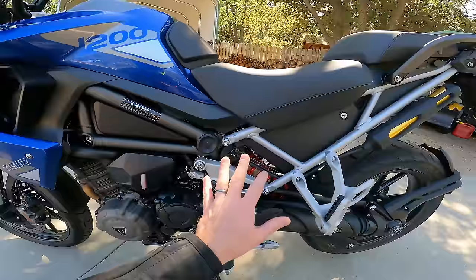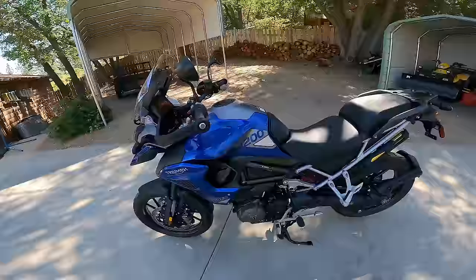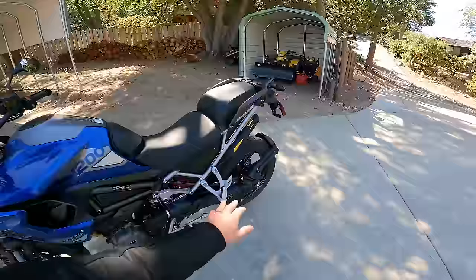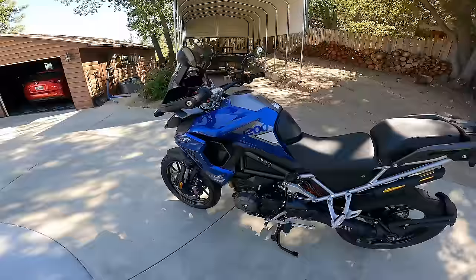Let's look at the tires and wheels. So you've got a 19-inch front tire and an 18-inch rear tire, and you've got a 120 width on the front and a 150 width in the back. So it's not that wide. That might contribute to sort of that agile handling. The tires that they're coming with for this model year and this trim are the Metzeler Tourance Next. So they're a very road-oriented tire. They're not meant to be taken off-road.